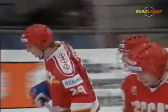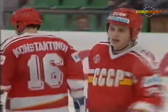Coming right in, a goal, they score! Fedorov got a touch on that one, I think. Both teams still with a man in the penalty box. And the Soviets draw first blood.